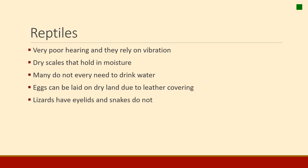They have dry scales, unlike amphibians, and that allows them to stray further from water due to the fact it holds in moisture. Many do not ever need to drink water, as they get all of their water from the animals that they consume. The eggs can be laid on dry land, due to the leathery covering I talked about earlier.